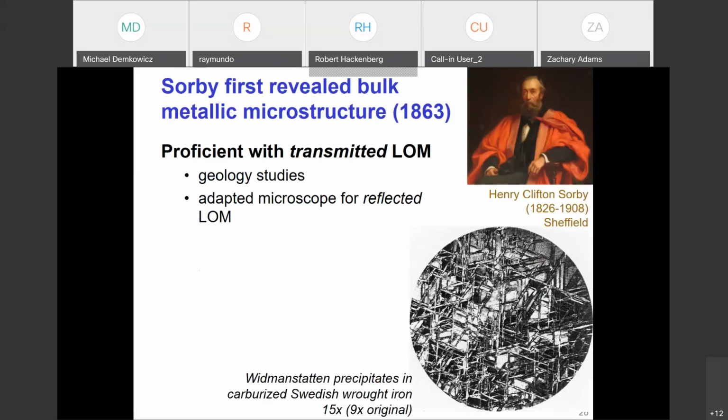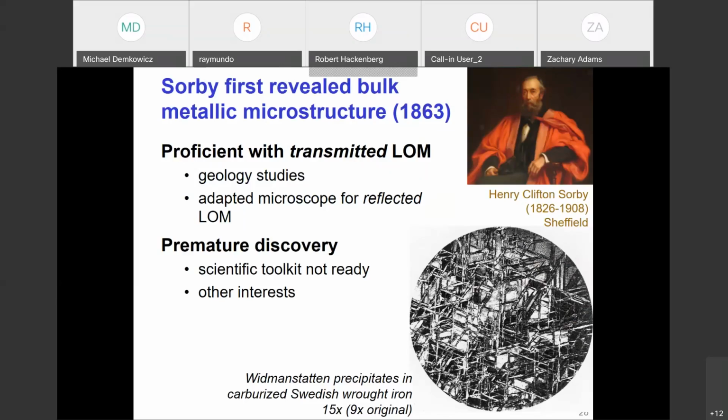This is probably the first metallograph image taken of some Swedish wrought iron in July of 1863, and he noticed this structure called Widmanstätten, which actually harkened back 50 years to a famous picture of a meteorite taken at pretty much 1x or 4x magnification. Of course, the meteorite has the advantage of cooling 1 degree per million years kind of thing, so the structures are incredibly coarse. This was 15x. This is actually rather coarse itself, but he didn't really know how to interpret it, and this is a premature discovery.